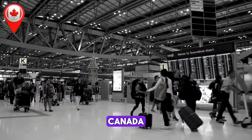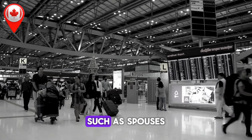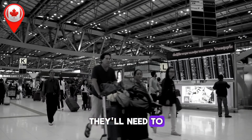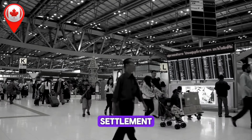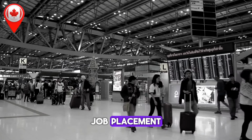Bringing your family to Canada, requirements and benefits. Eligible family members, such as spouses and children under 22, can accompany you to Canada. They'll need to complete medical exams and provide police certificates. Canada provides settlement services to assist families with housing, language classes, and job placement.